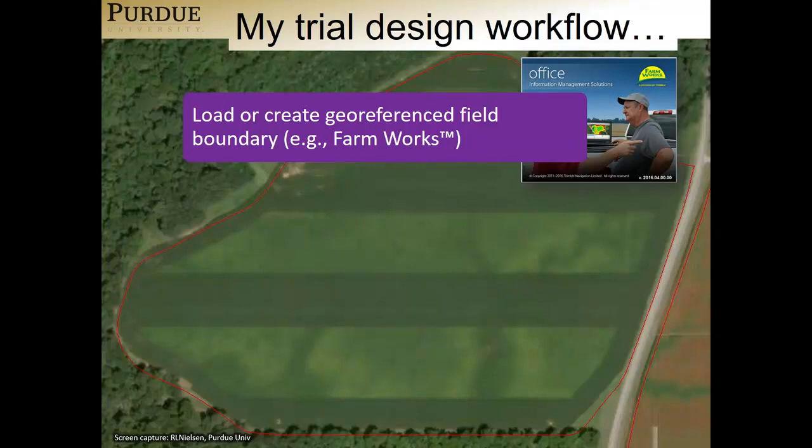So this was an earlier year of a trial in this field where we had big blocks of starter-only treatments. But we're going to put a different one on top of it. I use, and I'm not promoting FarmWorks, I'm just saying that I use FarmWorks as my tool to design the trial. You have to cheat in a way to use some tools that aren't meant to be used this way, but it actually works pretty good.